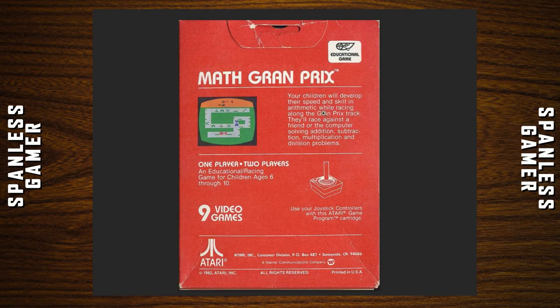Math Grand Prix. Your children will develop their speed and skill in arithmetic while racing along the Grand Prix track. They'll race against a friend or a computer solving addition, subtraction, multiplication, and division problems. Just like all kids want to do.